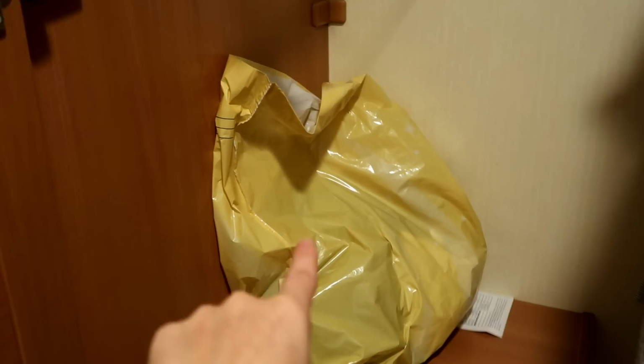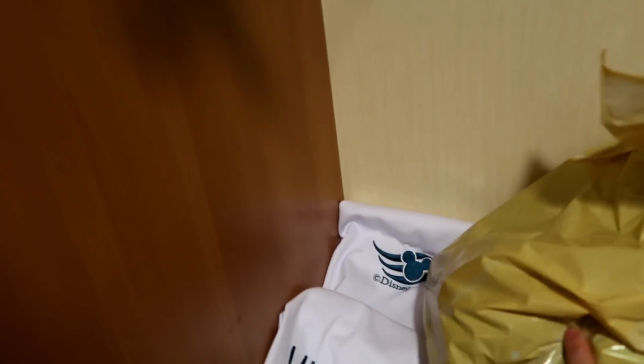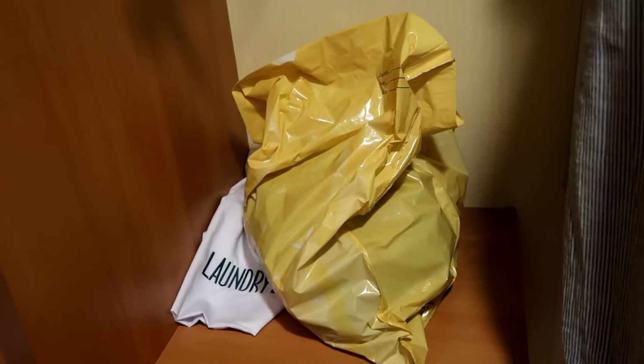It didn't come with this laundry bag. We packed this because the laundry bag that it has has to stay on the cruise ship if you're going to be doing laundry. We brought ours for our dirty clothes, so keep that in mind. If you're not aware of that, you may want to bring an extra bag to put your dirty clothes in, unless you want to do the laundry here.